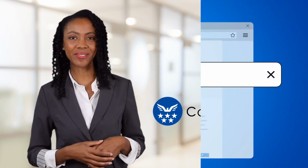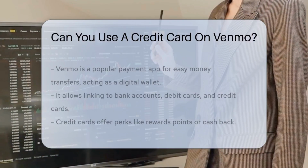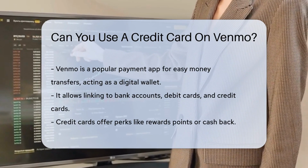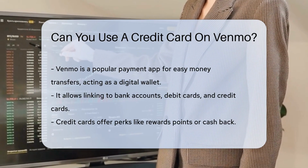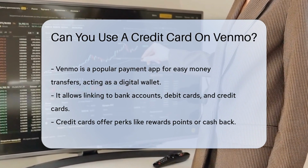Let's get started. Can you use a credit card on Venmo? Venmo, the popular payment app, has been a game changer for splitting bills and sending cash. But when it comes to payment methods, does plastic have a place in Venmo land? Let's dive in. First, a quick overview of Venmo.